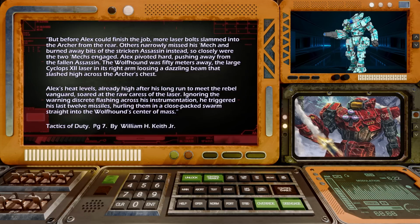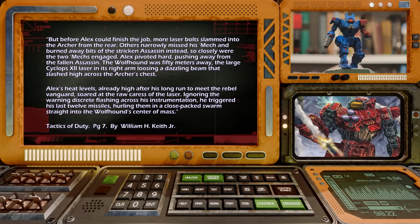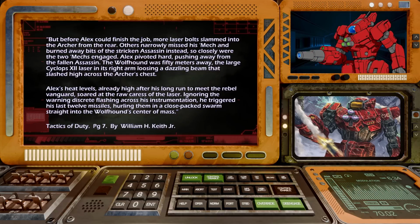Alex's heat levels, already high after his long run to meet the rebel vanguard, soared at the new raw caress of the laser. Ignoring the warning light flashing across his instrumentation, he triggered his last 12 missiles, hurling them in a close, packed swarm straight into the Wolfhound's center of mass.